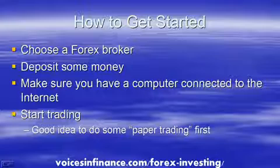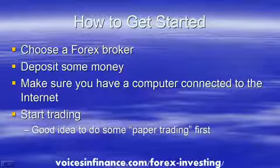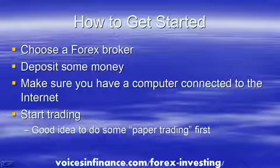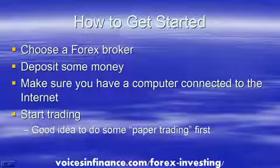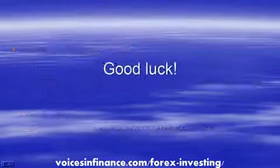Finally, how to actually get started? Well, first you choose a Forex broker. There are plenty of them to choose from. You deposit some money in an account. You need to be sure that you have a computer that's connected to the internet, and then you can start trading. Now, it's a good idea to do a little bit of paper trading first to make sure that you've got an idea of what you're doing and how the market works. But it's very, very simple to get started in the Forex market.